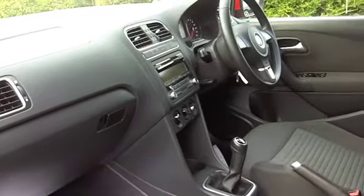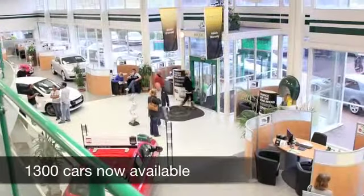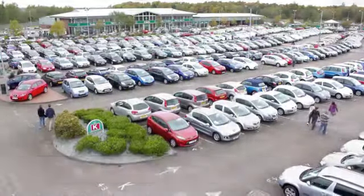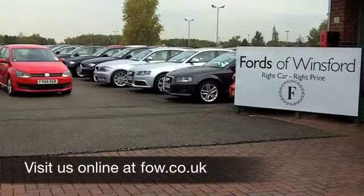Everything's there for you. On the move, you can expect around 66 to the gallon, and 12 months road fund is just £30. Come and discover this great car for yourself at Fords of Winsford.